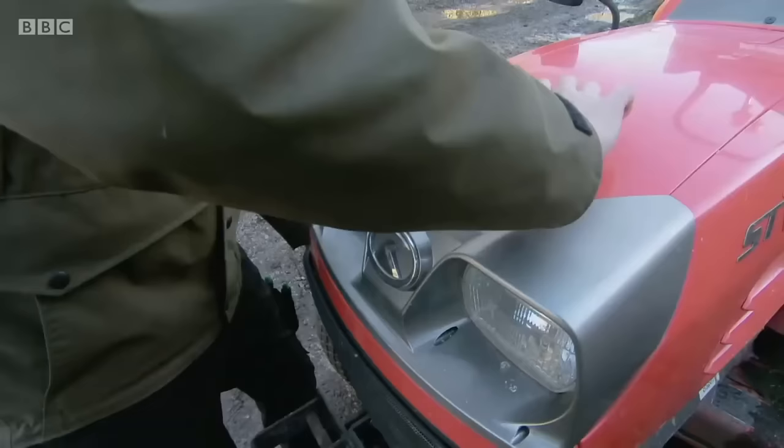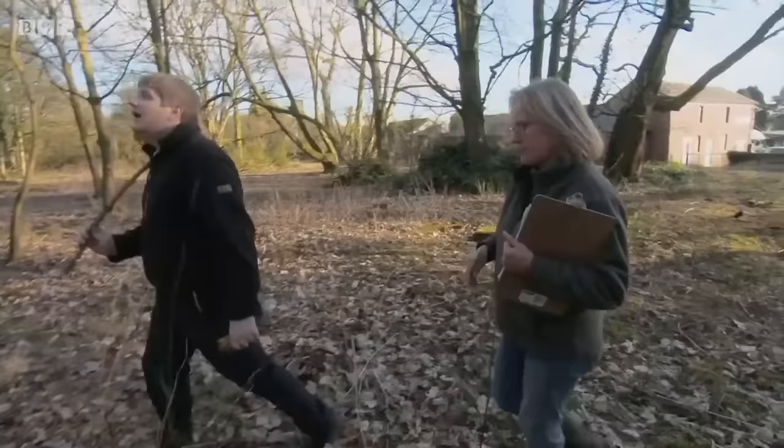So your job for today is to do some crown lifting of this tree here. I would go to about here. Okay. And I'd do an undercut. Yep. And then a cut on top.